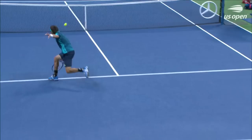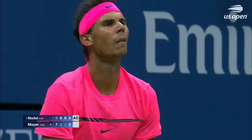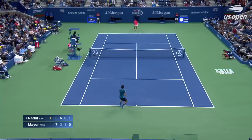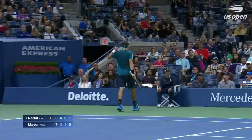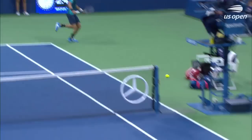That is exactly that. I mean, he's got no business here. This is almost at shoelace height from where he's picked it up. And Nadal digs himself out of a tough spot. The movement forwards here. This is the key to it. Nadal's got good width, but he steps into the ball. Still had a lot to do.